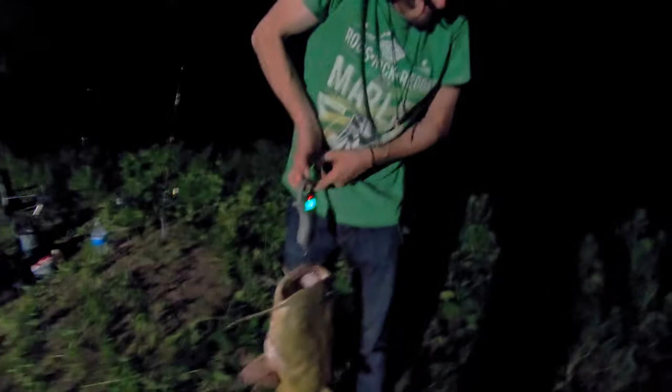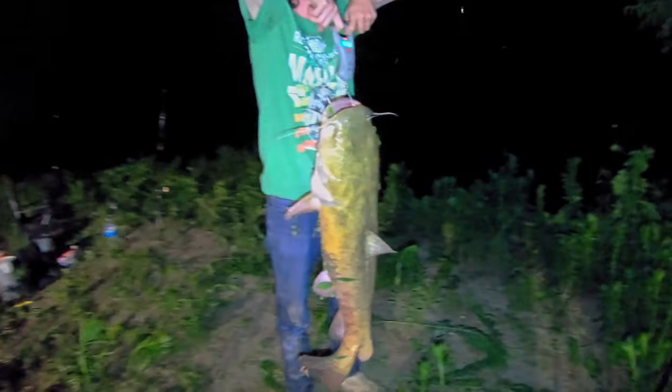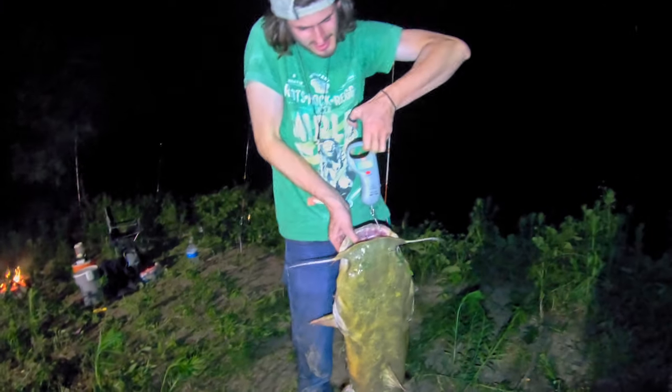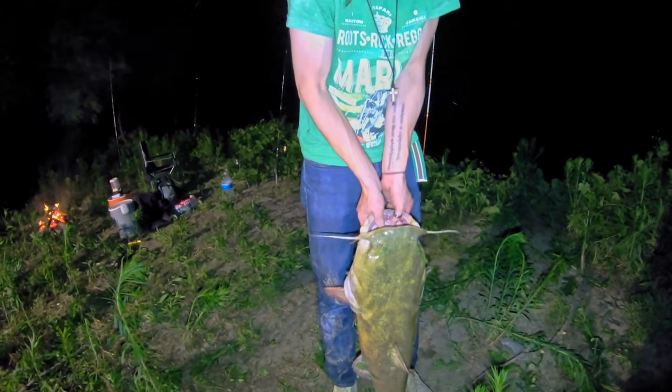So at 29, it's amazing how this thing is 29 pounds. Feels a lot more than that, I'll tell you that. Yeah, look at the size of his head.